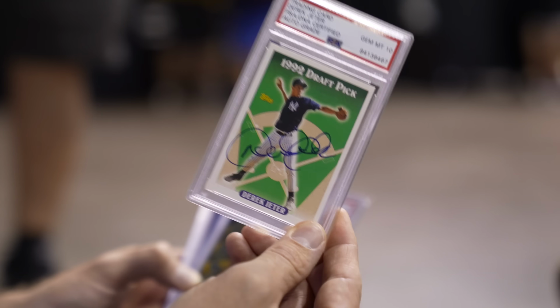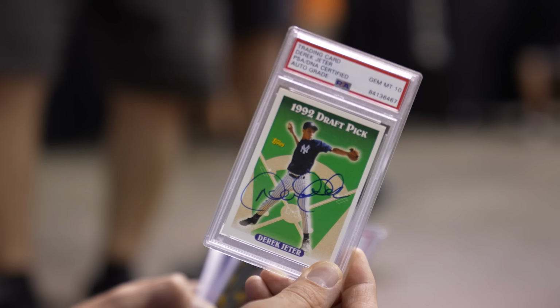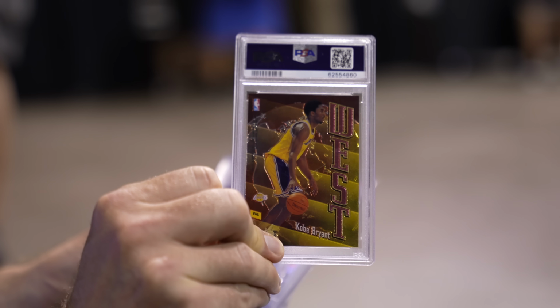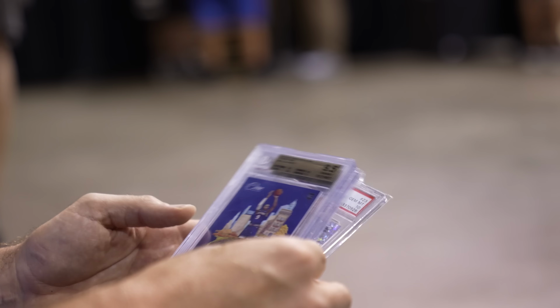Guys, I love these cards that I just picked up in this trade. So first of all, look at that Jeter auto card. I love collecting the auto cards, as you guys know. That's his rookie auto, Gem Mint 10. And then you've got the Michael Jordan, Kobe Bryant on the same card from 1998 Topps. Wow, that's a really cool one.